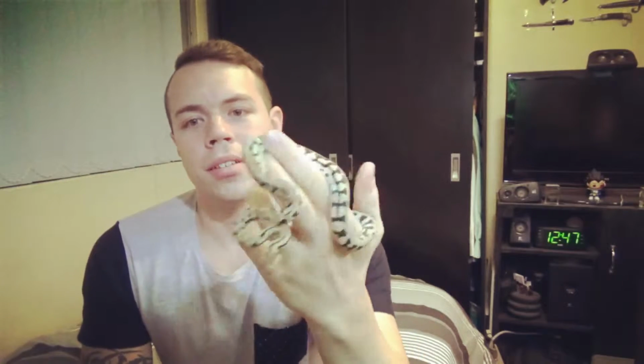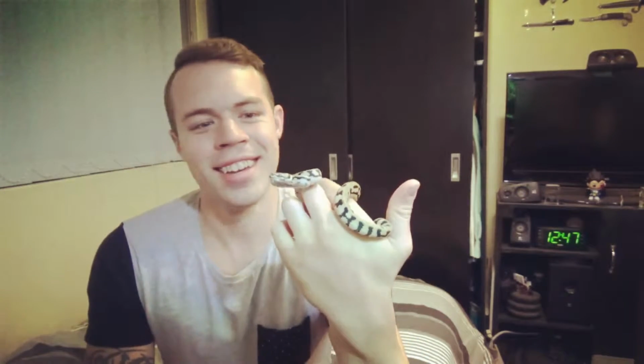He's been quite good now because he's actually quite cold at the moment. Normally he's really feisty, but the weather's kind of cool now, so yeah. And I've decided to name this guy Bailey as well, mainly because his colour reminds me of Bailey's. So yeah, he's doing really well.